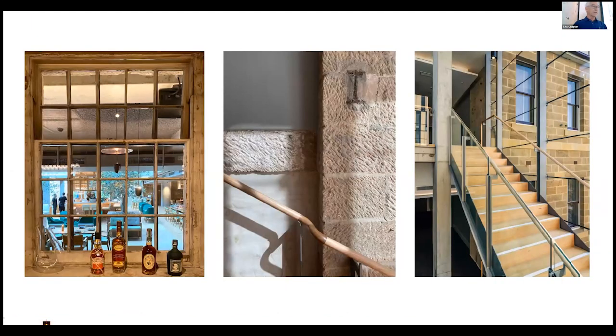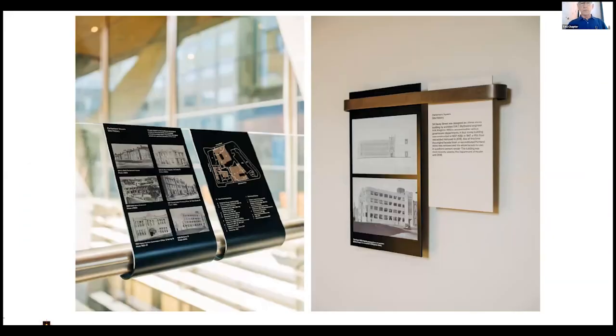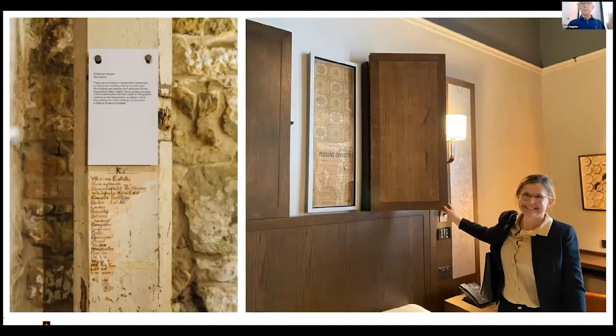So I'm hoping you might be able to see these spaces when you go around, assuming you choose to go around to visit it. This is just the relationship between the new and the old, the signage, very carefully designed, beautifully executed. The whole lot was a wonderful collaboration between us all. And these are some of the quirky bits which are within rooms that the guests get to discover when they go there.